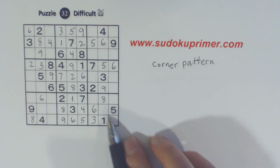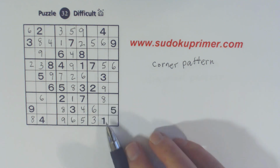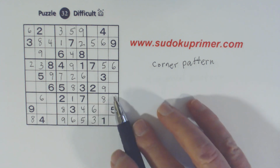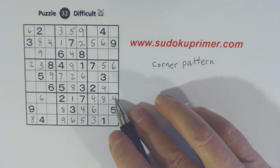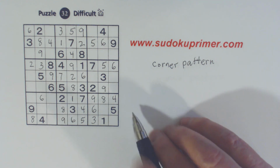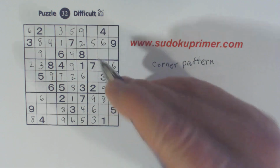So since we know these 2, 7 twins, we still can't solve them, but we know these two numbers, 1, 2, 3, 4, 7, 8, 9. 4 and 9 right there, so we can solve those. Alright, and now let's see, that's a 4 right there.